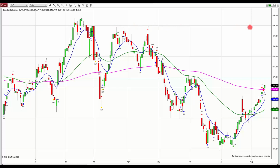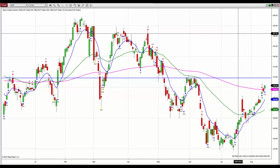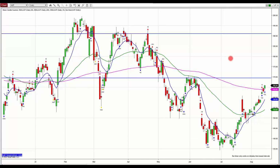And then I'd be looking up here. So then I would just come in here and throw in another line up. I'm going to be conservative. I'm going to throw one up there around 190 and just say, okay, another potential target, another potential resistance area.